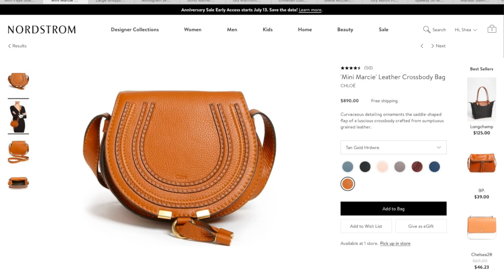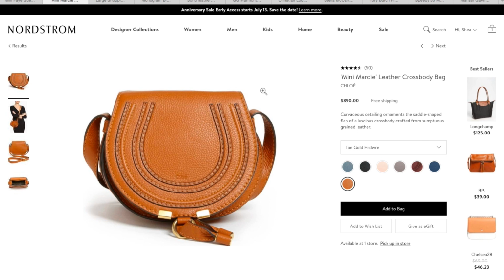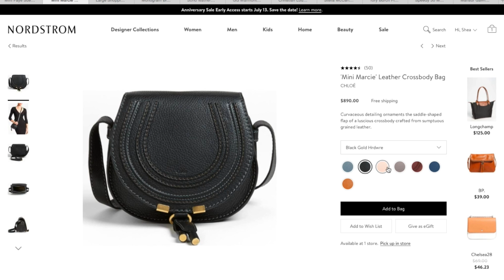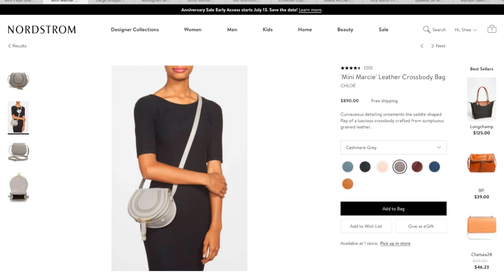There's also the Chloe MARCIE, and that one's a little bit different of a style, but I'm still drawn to it. I know it's kind of old news, maybe not old news, but it has been around for a while, but there's still something really appealing to me about it. I keep being drawn to it. It definitely has a boho, westerny vibe to it, but it's still really chic at the same time. Again, it comes in so many different colors, and people love this bag. That's why I think it's always on the bestseller list.